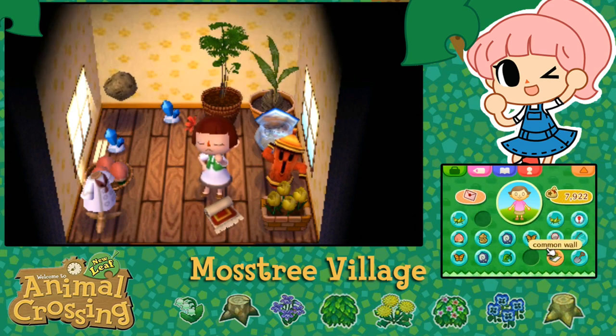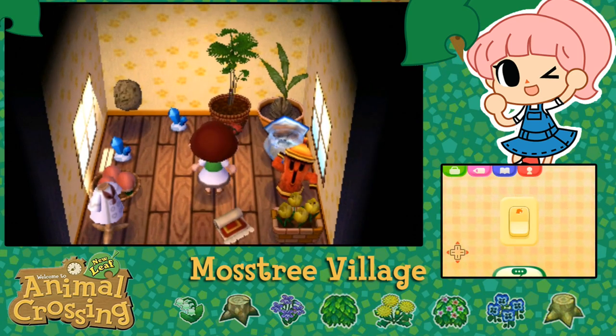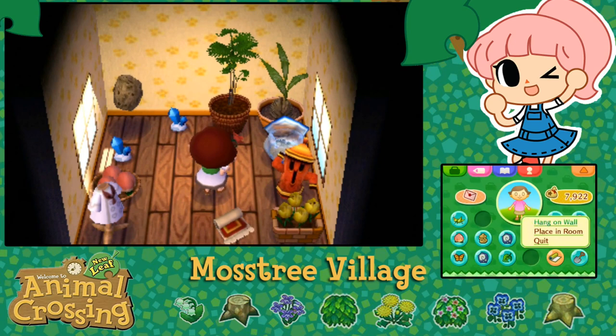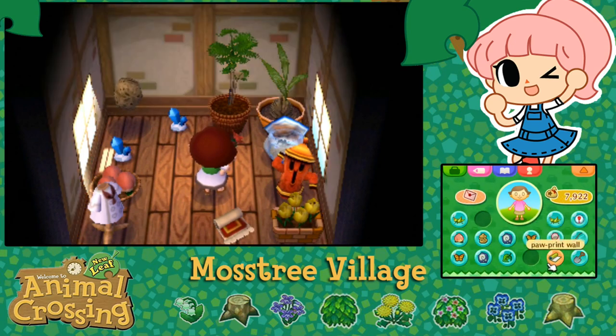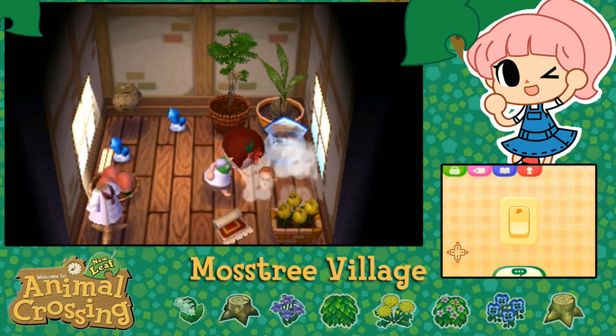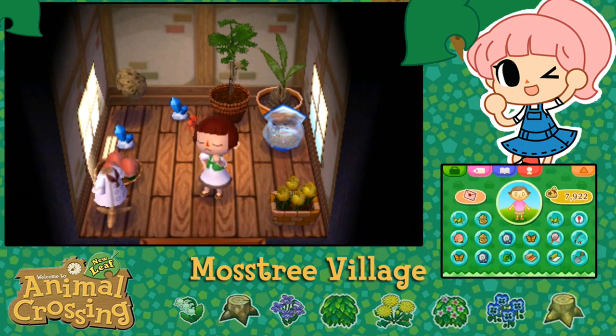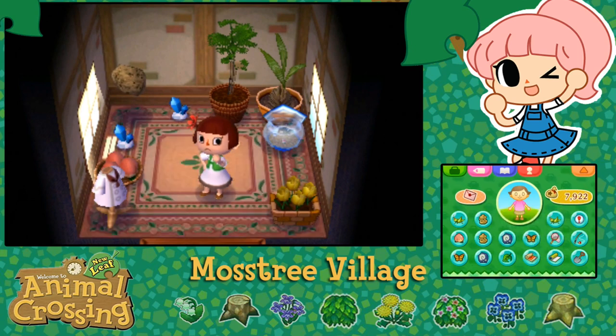Oh my gosh. Oh, that is really cute, actually. I like the common wall a little bit more right now, but I don't know. Maybe we'll, oops, I didn't mean to grab that guy. Maybe we'll go ahead and put the paw print wallpaper up because that is kind of cute. And let's spread the ornate rug on the floor. Oh, wow. That looks pretty nice, actually.